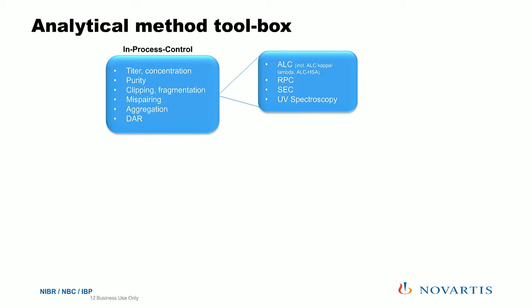As I mentioned before, analytics plays a role in all these steps that we are looking on early on, and therefore also from an analytical perspective, we need to distinguish how we run the support. So typically we separate those methods into in-process control analytics methods, and here titer and concentration are very broadly used. But then also purity, clipping, and fragmentation methods are applied. When it comes to then bispecific molecules, for example, also we include mispairing tests. Aggregation is a very typical one, and then also in specific formats like conjugates, we are also looking into the drug-antibody ratio, for example. And then if you break this further down into the individual techniques, these are ALC, reverse phase methods, typically size exclusion chromatography and UV spectroscopy.